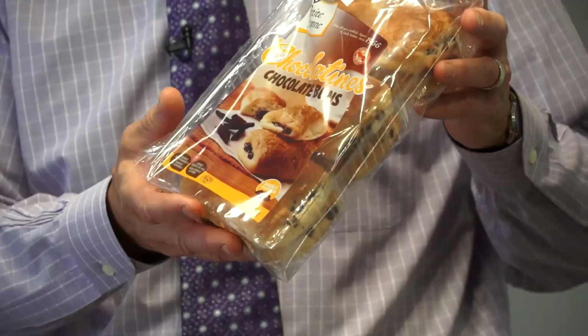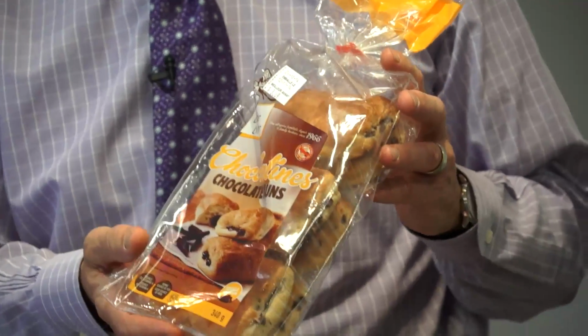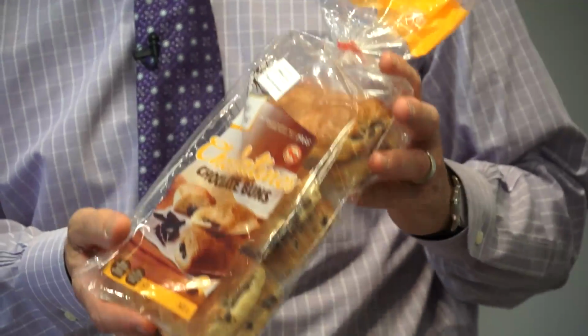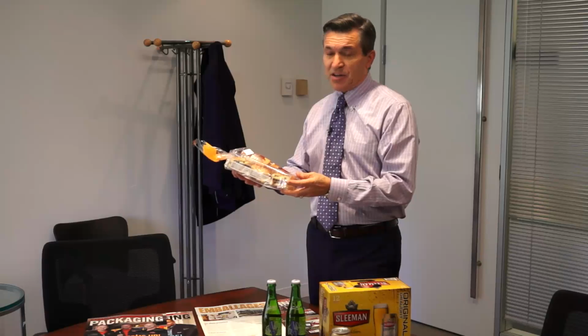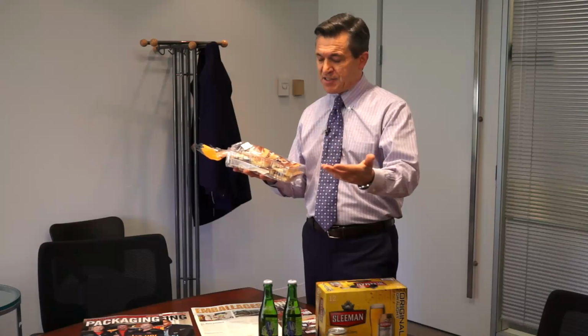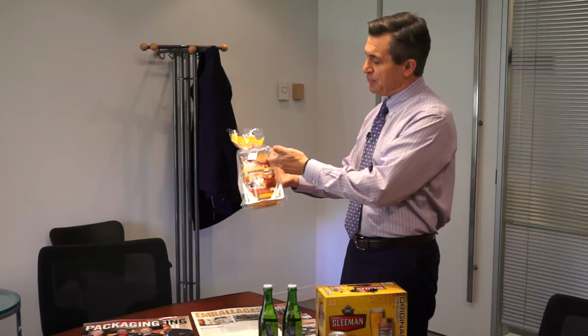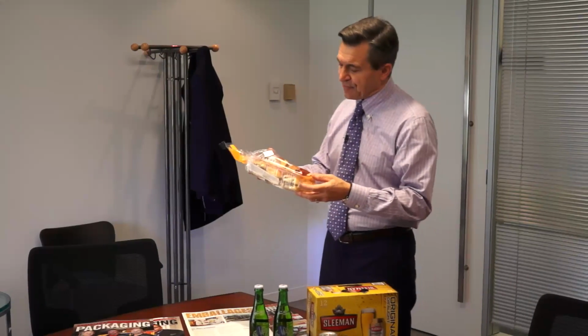This is an interesting product. These are chocolate buns made by a commercial bakery north of Montreal, a company called La Petite Bretonne. This company has markets all over North America, major retailers, and their production is such that they had to move up to a robotic pick-and-place system to take these chocolate buns, place them in the plastic trays, and the plastic trays get placed in the plastic bag.